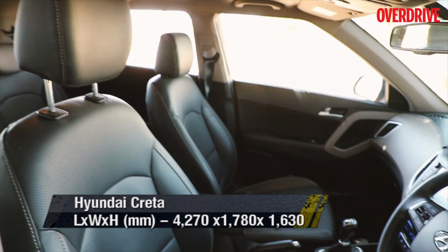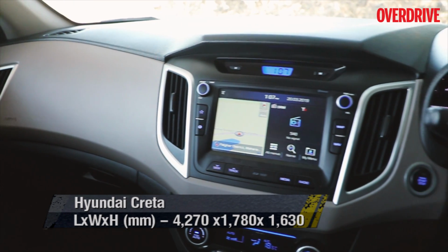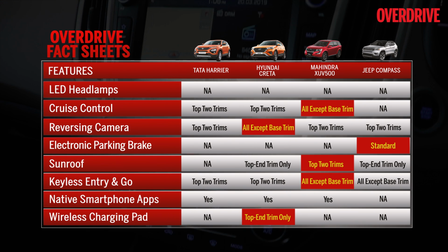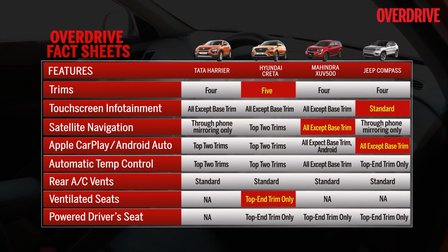When it comes to features, it's the Creta that gives you the fattest list. Its only downer is the cabin design, which is now far too common, with even the Santro taking a similar approach. But features like wireless charging, a sunroof, plenty of charging ports, a slick infotainment system, power adjustment for the driver's seat, it all lifts the feel-good factor for this cabin.